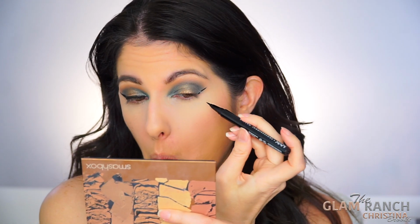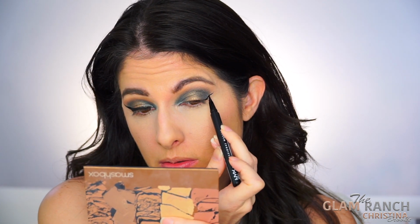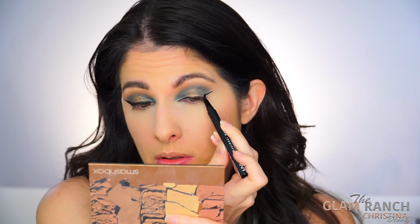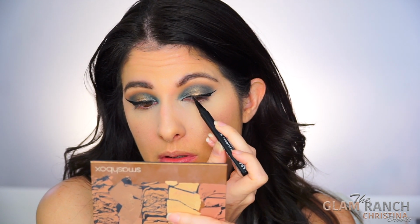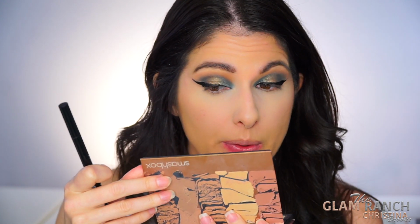That went a little farther than I wanted it to. Okay, so I have to admit, I think that liner went on pretty smooth. I feel like the Kat Von D one is a little darker than this one, but I do think it went on really smooth. It did a pretty nice line. I didn't have a hard time putting it on.